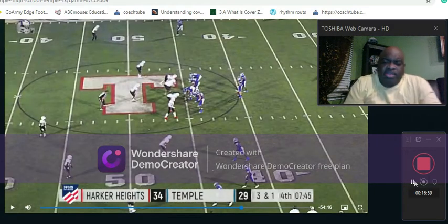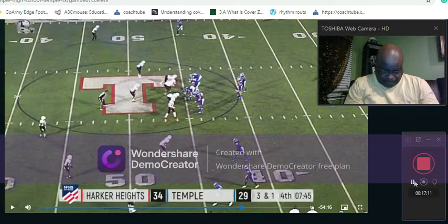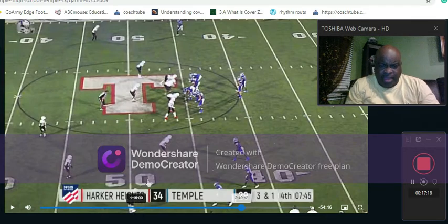I went further into the game. The score now, 34-29. I see they swapped it a little bit. Now they're setting up with 3 wide receivers to the left, 1 at the top. And as you look, they bracketed with 4. Cornerback, outside linebacker, safety, other safety.